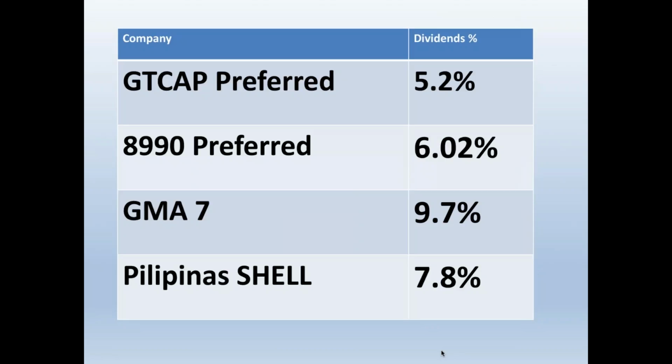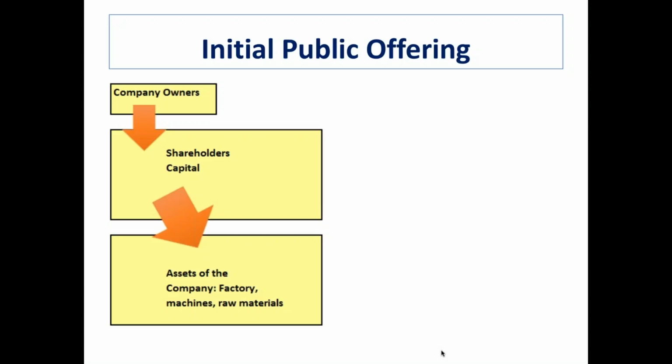All of these guys passed through the initial public offering. And this is one of the considerations that you should think of when you're about to apply for an initial public offering. Is this going to be giving me nice cash dividends? And will the share price be rising over time? So here's a picture of the initial public offering's anatomy. First, you have the company owners. And then, of course, they contributed shareholders' capital at the very beginning. All that shareholders' capital was used to build the factory, to install the machines, and to buy raw materials for the bodega. And then they produce finished products.